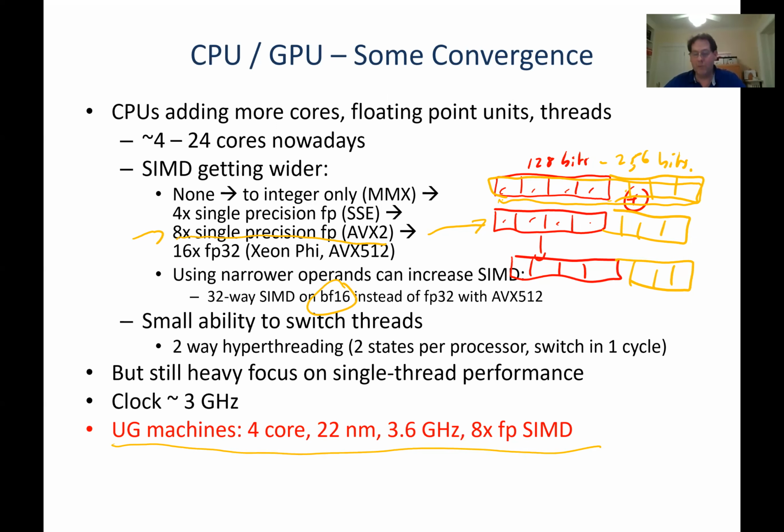But you put more burden on the programmer. The programmer has to go find 8 floating point operations that are all exactly the same type. They all have to be multiplies, or they all have to be adds, or whatever. Grouping them together in these big registers, and then one instruction will multiply them all in pairs or add them all in pairs, etc.